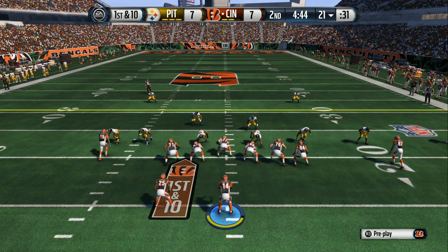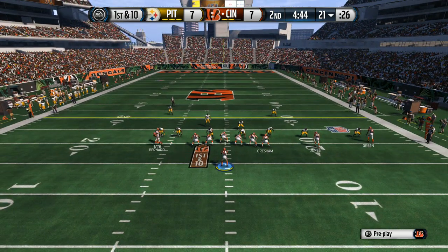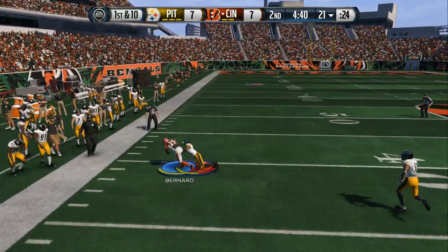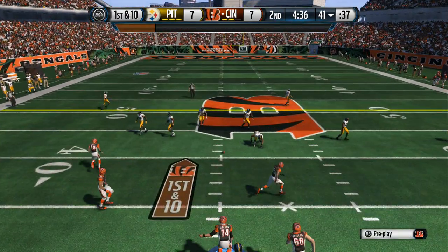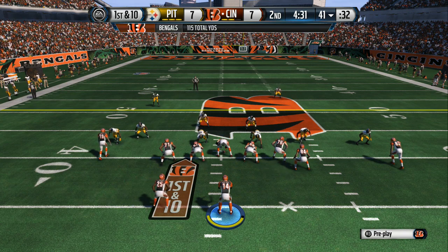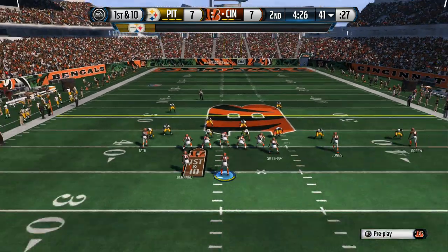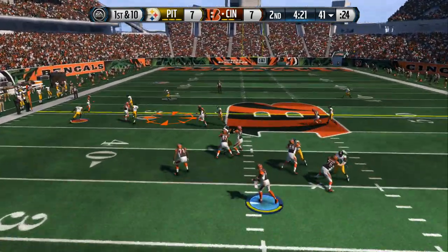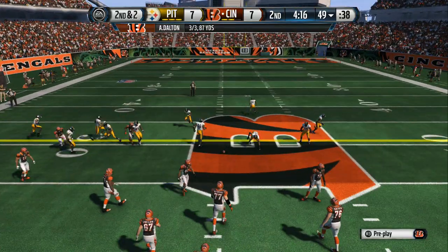The Steelers with a nickel look here on defense. Dalton's going to take the snap from the shotgun. Dalton delivers it to Bernard. They're back at the line after that catch for a first down. Jones is a receiver in the slot. Dalton standing back in the shotgun, ready for the snap. Dalton finds Gresham. And now they'll try over again on second down.